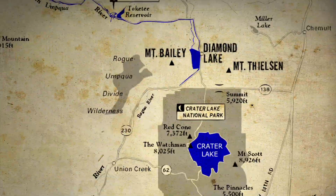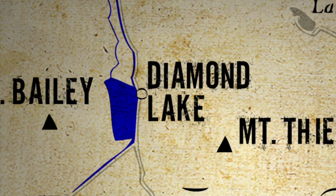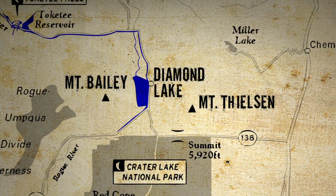Mount Bailey sits right over here, just a little bit west of the lake. Diamond Lake is kind of in the middle, and then you've got Mount Thielsen to the east, with Crater Lake to the south. Just kind of sits there, it's centralized.